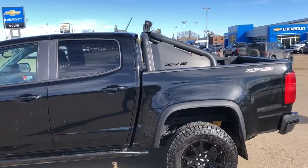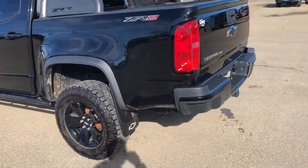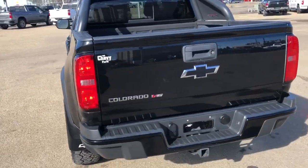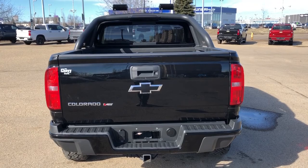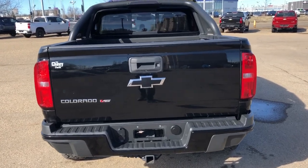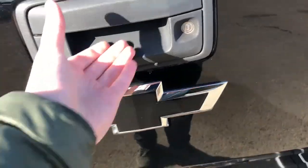Back of the vehicle, we can see our sport bars as well as our lighting. We have on the back of the vehicle our Colorado badging, as well as a black Chevrolet bow tie, and our trailer tow package. On the back of our liftgate, we can see our backup camera.